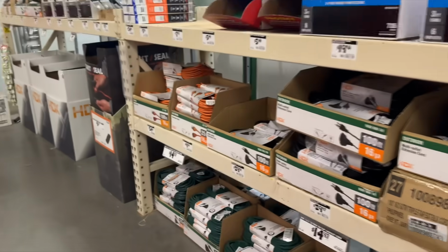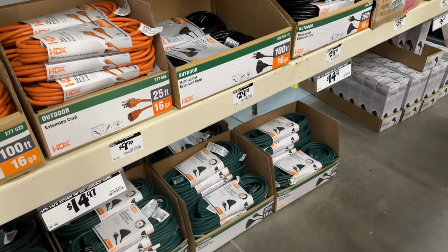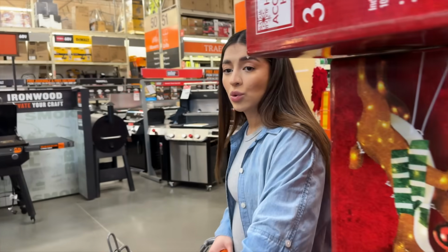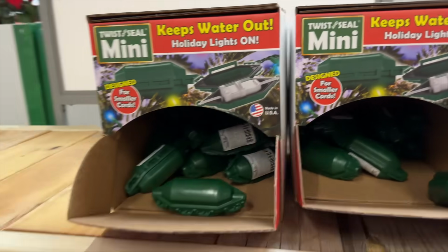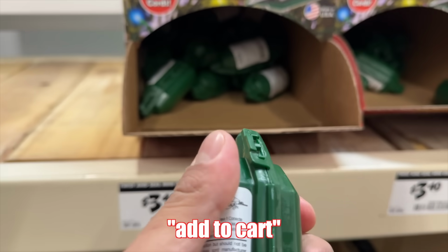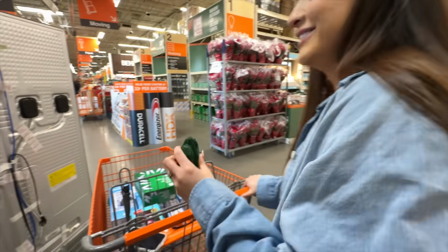Okay. All right, guys, we forgot something very important, which is extensions. 25 feet, and it's $15. Ooh, what about that, keep the water on? What is it? All right, I guess this, $4. My dad's gonna be like, I never use that.